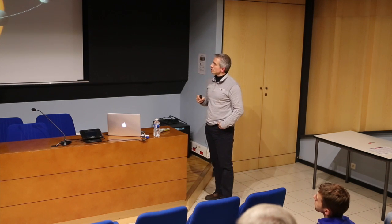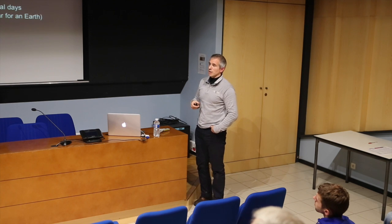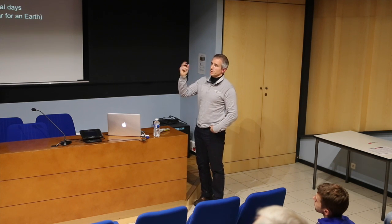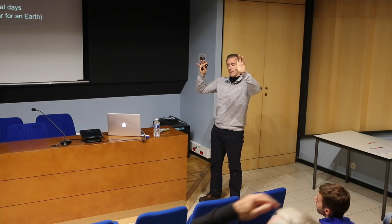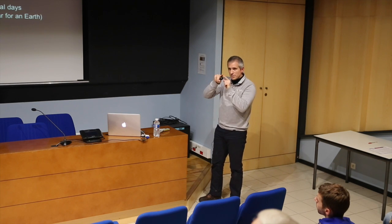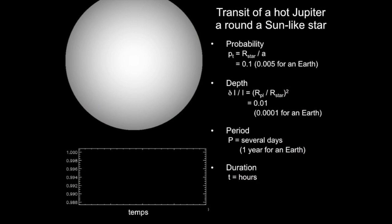Okay, then the other method is the transit. The transit is very useful when you have the chance to get one, but it's not very likely to happen. If you take an Earth around the Sun, oriented randomly in space, the probability to get a transit is given by the radius of the star divided by the distance between the star and the planet. So for an Earth, it's that: you need to observe 200 systems with a Sun and an Earth to see one that transits. So you see only the tip of the iceberg when doing that. But for hot Jupiters, like 51 Peg, the probability is 10%, so you will see many more of them.